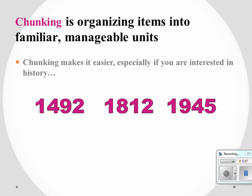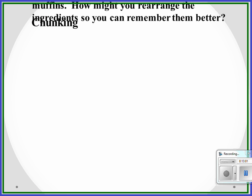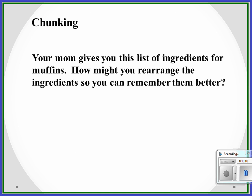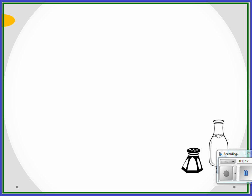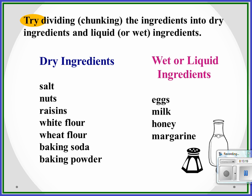All right, so try chunking when it comes to memorizing things. Not just numbers, though. You can actually do it with, you know, words or lists. So, for example, your mom gives you a list of ingredients to make muffins. It's a long list of ingredients. So, in order for you to memorize this whole list, figure out a way to chunk and break down the list. So, for example, maybe you want to chunk, divide up the ingredients into dry ingredients and wet ingredients, and that might help.